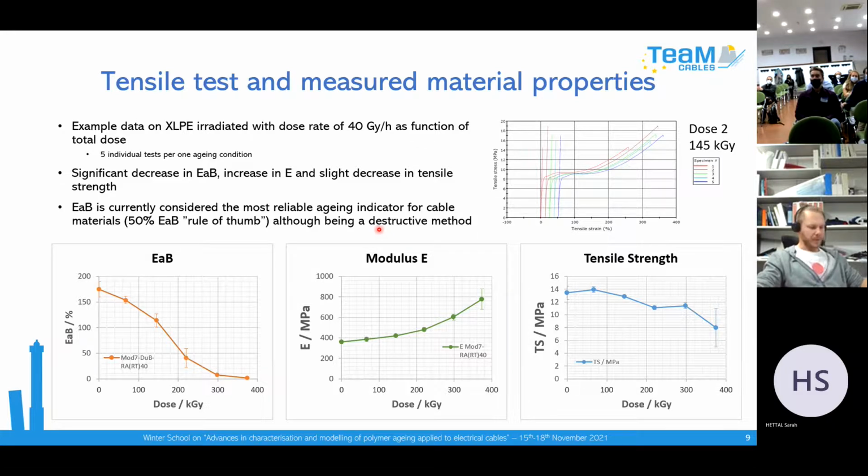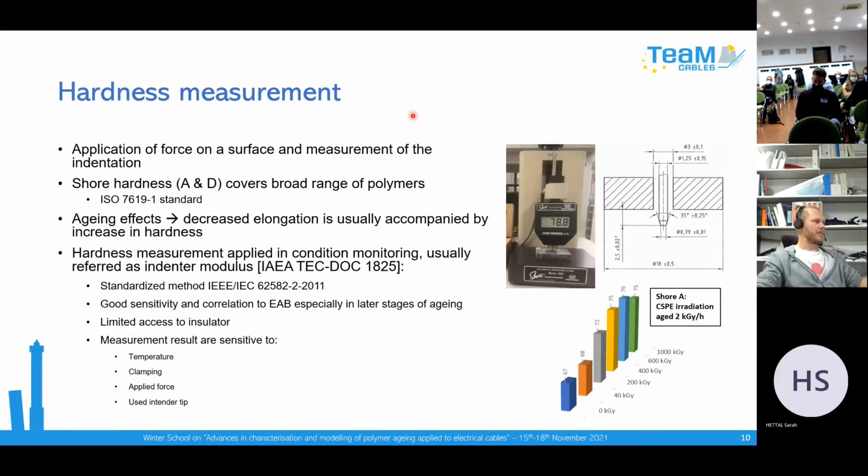And a common rule of thumb adopted in the industry is that when you have 50% of elongation at break remaining, the material is still good to be used. So that's this unofficial but official acceptance criterion for elongation at break. So then we move on to hardness measurements.